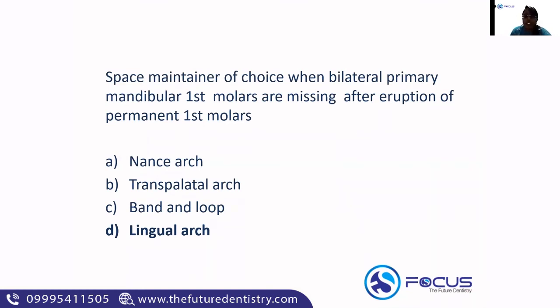Which is the space maintainer of choice in the bilateral space loss in maxilla? In maxilla? Yes. Maxilla, bilateral space loss, you give a Nance palatal arch.